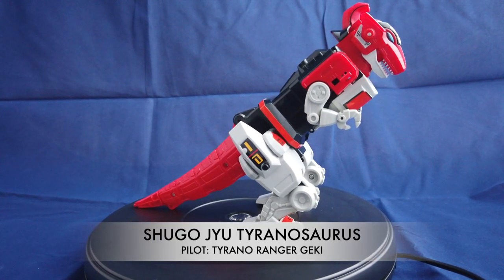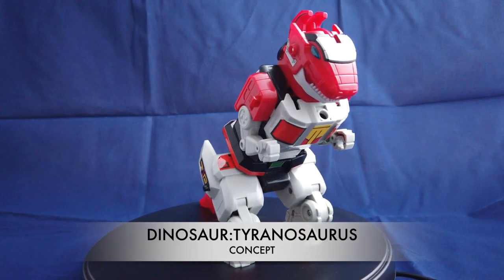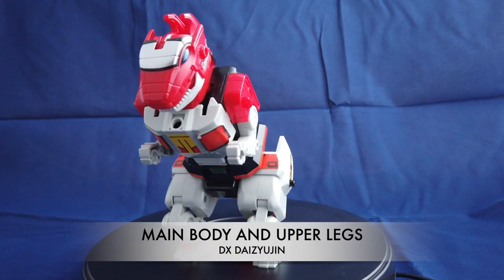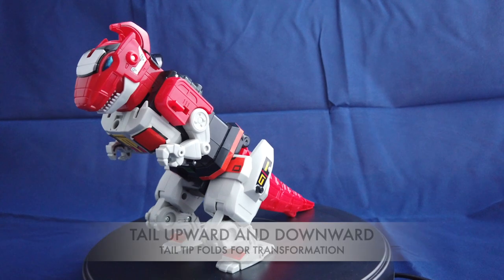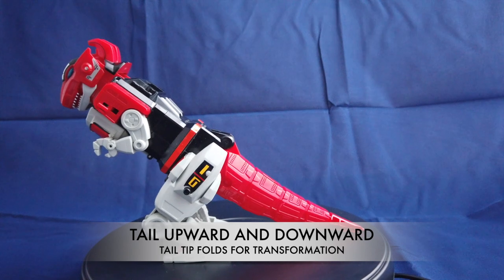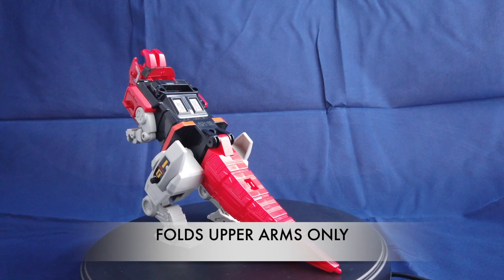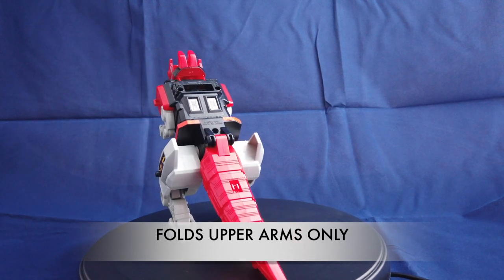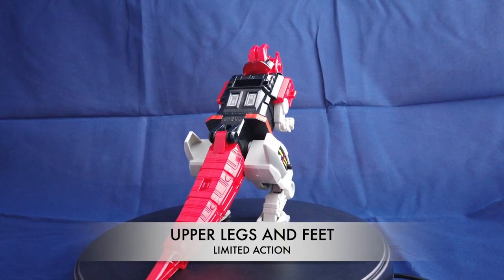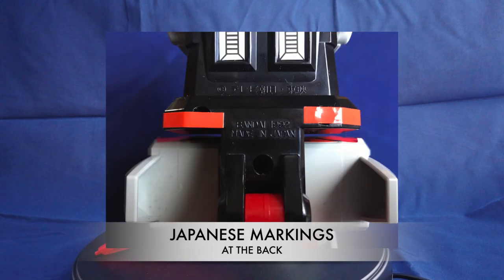Shugoju Tyrannosaurus, piloted by Tyrannoranger Geki. It is a Tyrannosaurus mecha concept and forms the main body and upper legs of Daizyujin. The tail is movable with limited upward and downward motion, and the tip end of its tail folds down for transformation purposes. The arms are quite limited in mobility as it can only move its upper extremities. Leg mobility is also limited to the upper legs and feet area. Japanese markings can be found at the back.